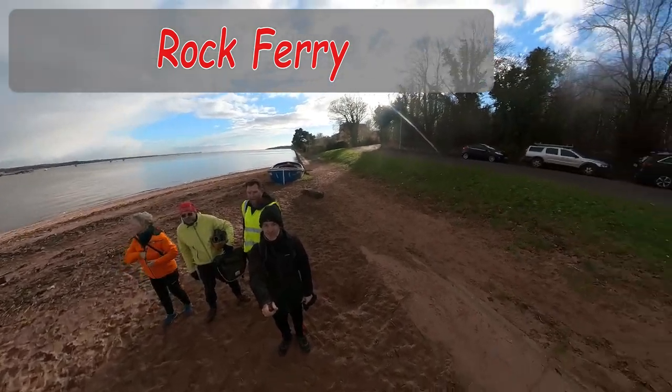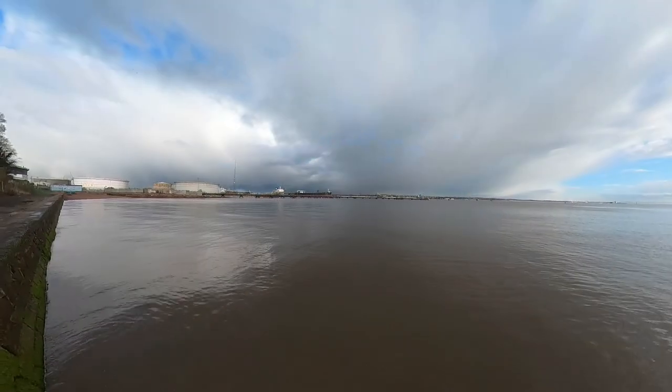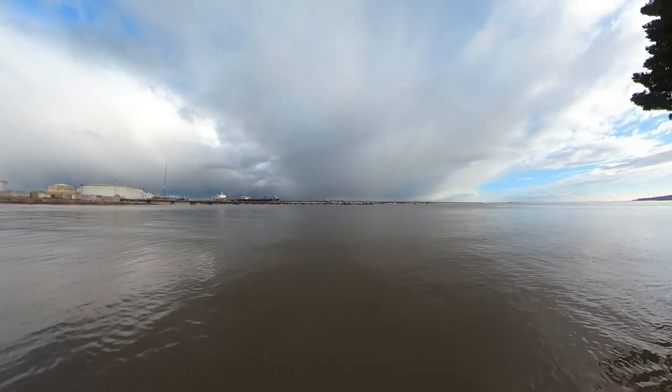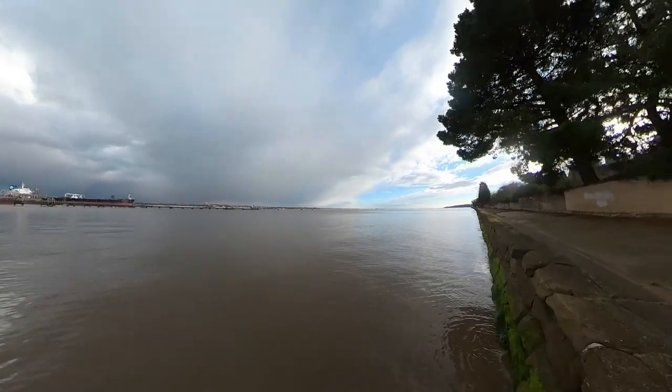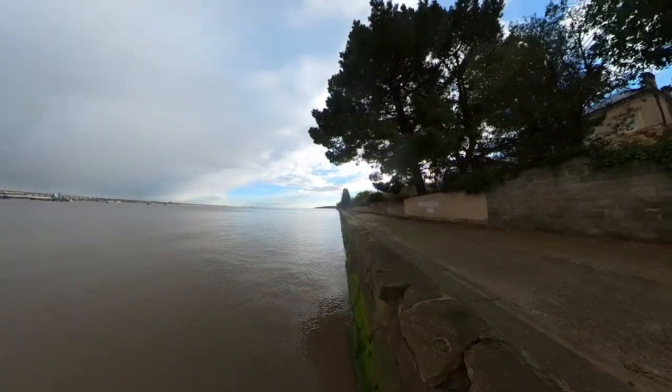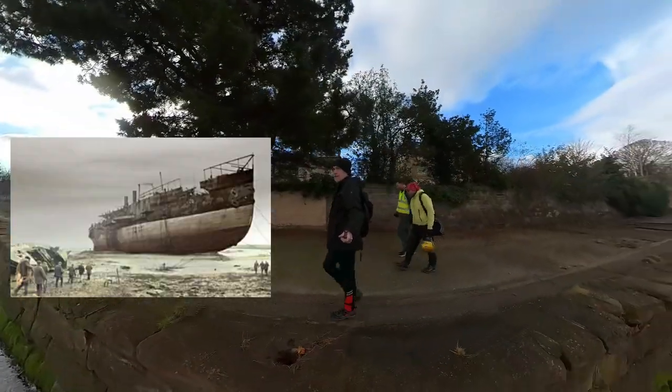As the name suggests, Rock Ferry used to be a site for one of the Mersey ferry terminals dating back to the 1700s and was in operation until 1939. In its heyday in the early 1900s, it used to carry up to 1 million passengers a year.